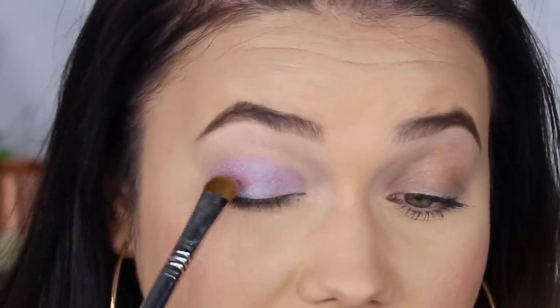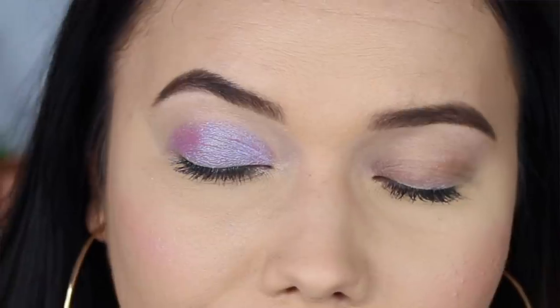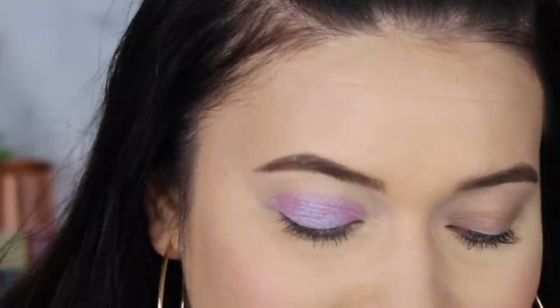I actually love this shadow and I didn't think I was going to. It's a beautiful lavender with some baby blue reflective tones to it. I will say it's nothing unique. I think we've seen this shade from every brand and from Urban Decay. So there is the shade Bend the Knee.